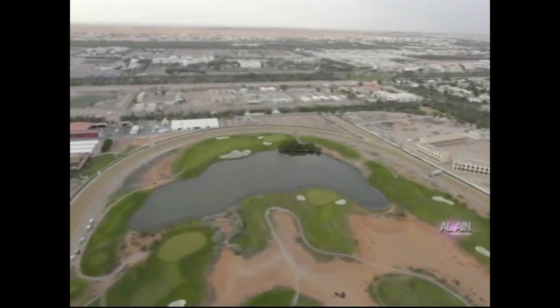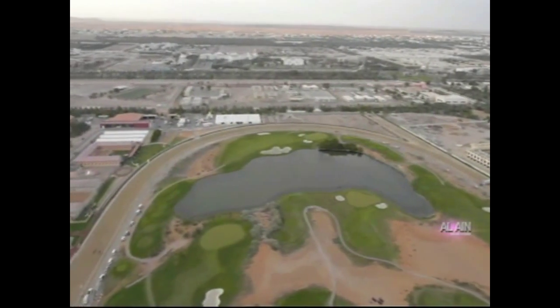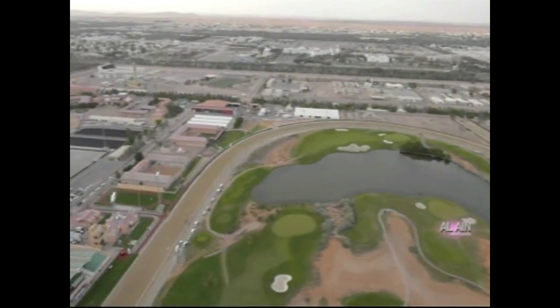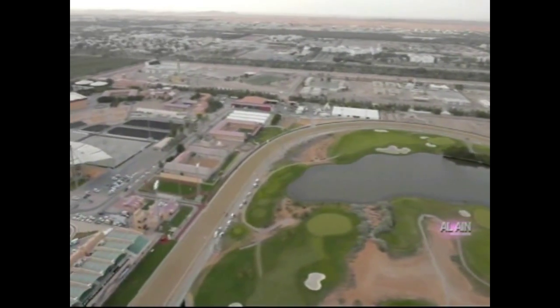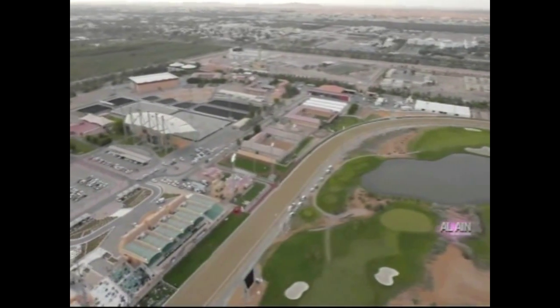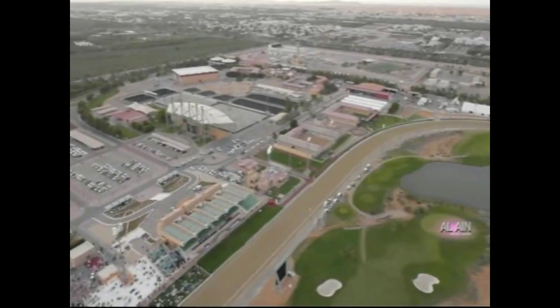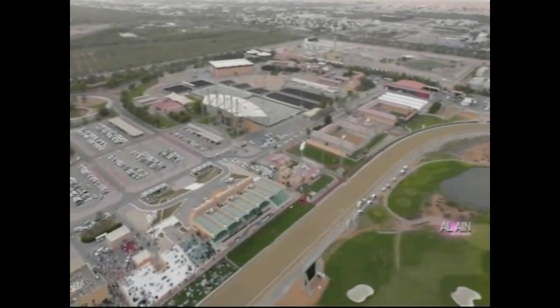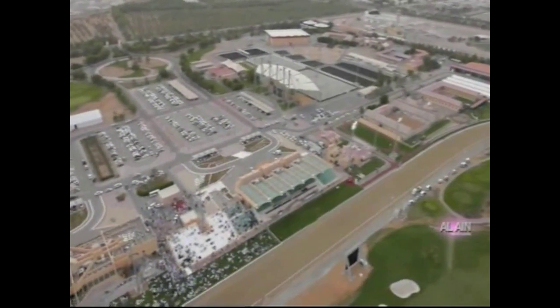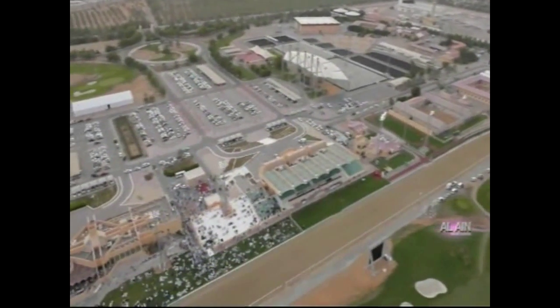Here are some images from our new drone camera that we are testing out this afternoon. It gives you a really good idea of just how huge this racecourse is, and you can see the golf club there in the centre as well, and this whole complex which takes in the Al-Ain Equestrian Club and the show jumping arena. That's that white building there over to the right, and then the racecourse obviously directly below.